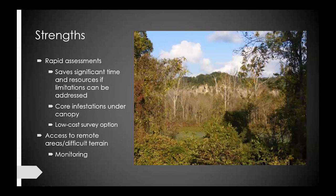The strengths of this technology are that it provides for very rapid assessments, can save a significant amount of time and resources if some of those limitations can be addressed. It might be better for identifying rapidly core infestations that are going to be more visible under the canopy. And it's a low-cost survey option for people who may not have resources for more in-depth survey. It also provides access to remote areas and difficult terrain.